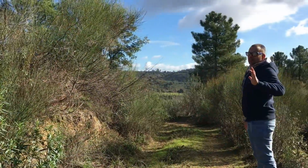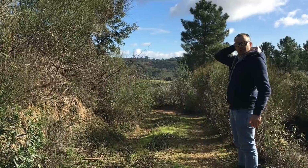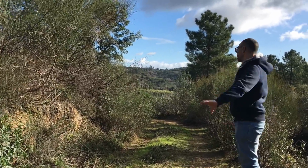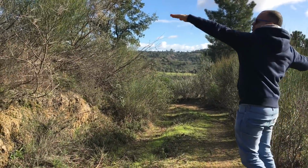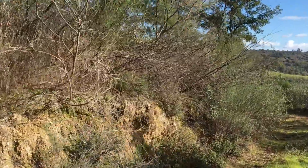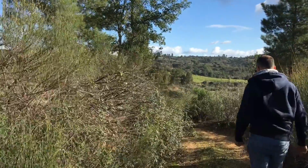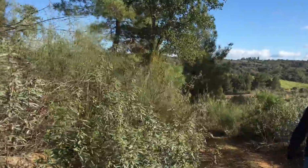And this one is 9,000 square meters, 20,000 euros, and we have two wells and a stone building. This is our drive to the land. So the land starts already up here. We have that flat terrace from the top, and then we have the valley with olives, cork trees, oaks, pines, and we see a few of the fruit trees.